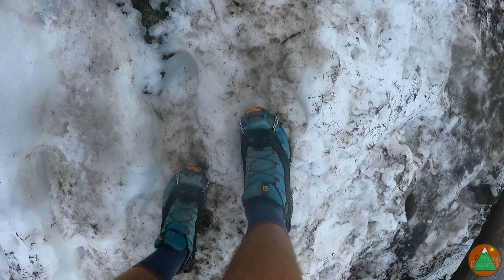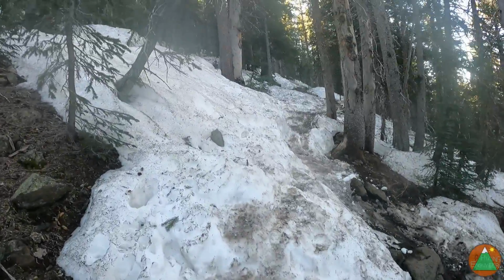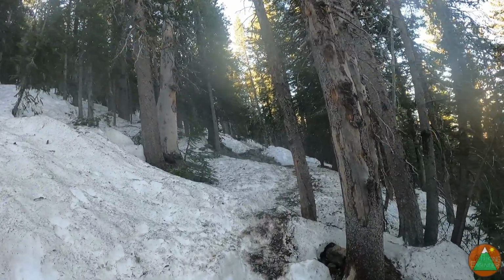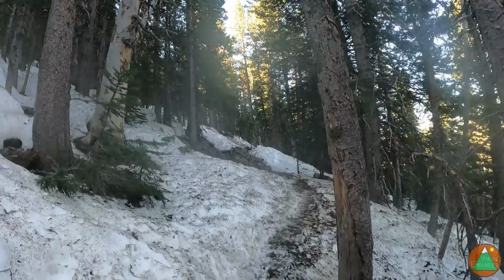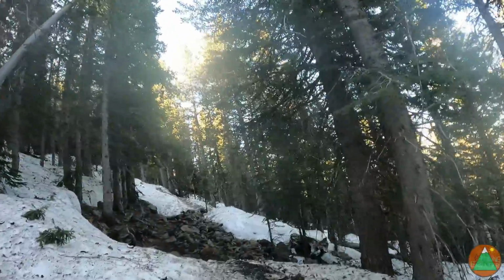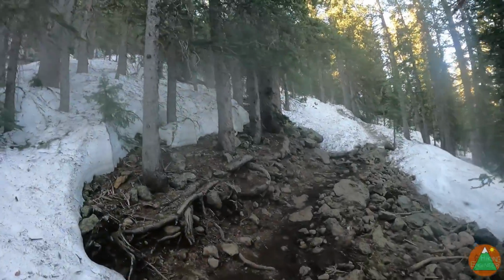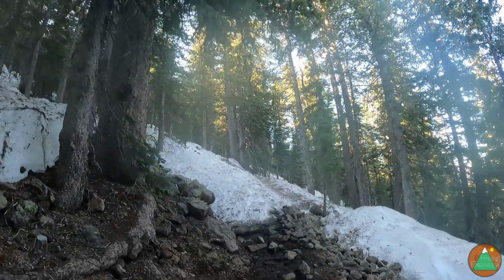Well, the micro spikes are enabled, and I can already tell a nice difference walking on this snow. Feel a lot more secure, so that's good, I guess. And I don't think it's that much of a pain. I just passed 2 other people who were stopping to put on their spikes too.